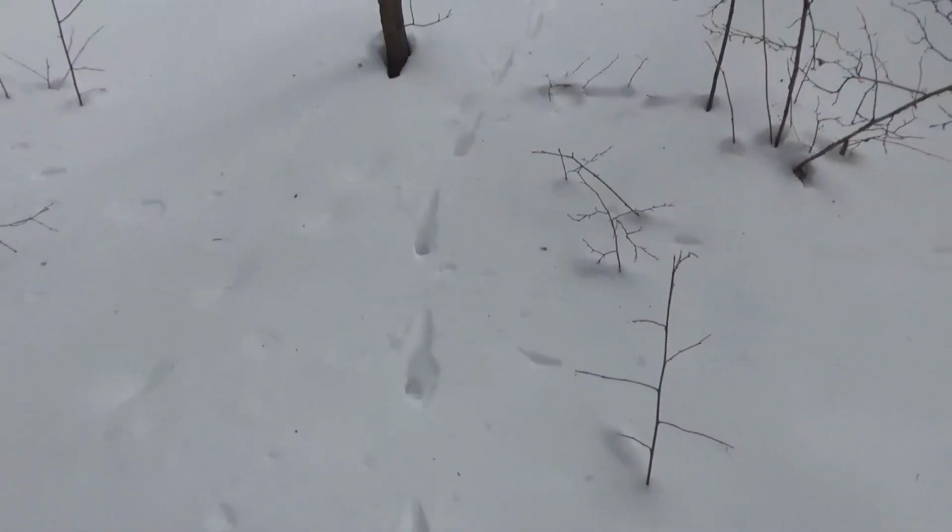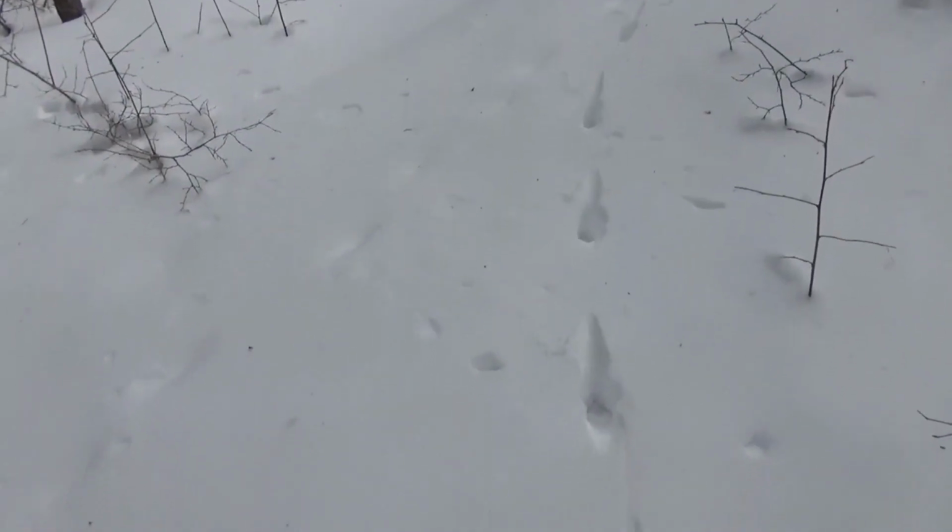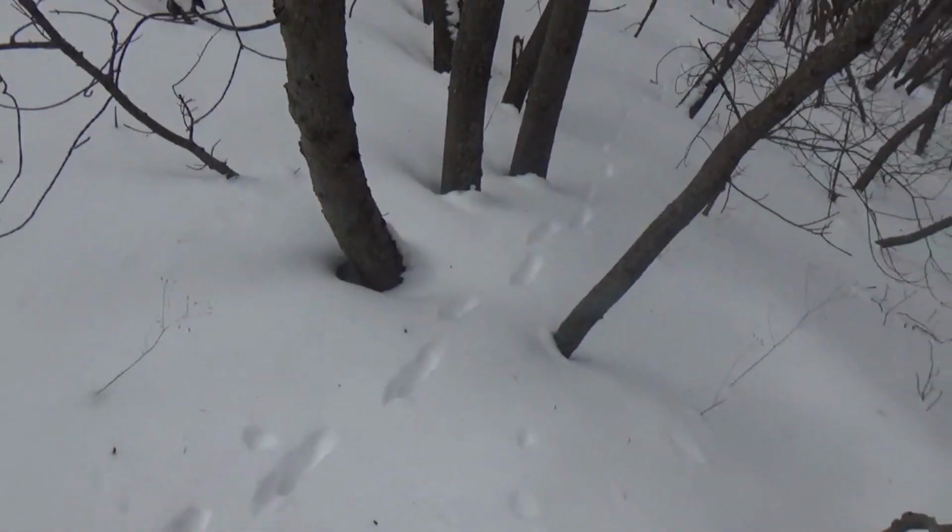Deer. Nope. I don't know what that is, but it's got paws. They're kind of large and pretty far apart. It's not a rabbit, is it? No. Rabbits typically have 2 back leg prints and then 2 front ones. I don't know what that is. A fox? Coyote? Who knows?